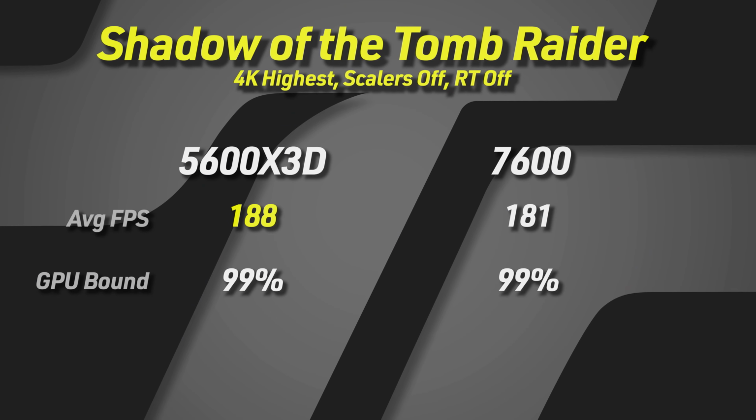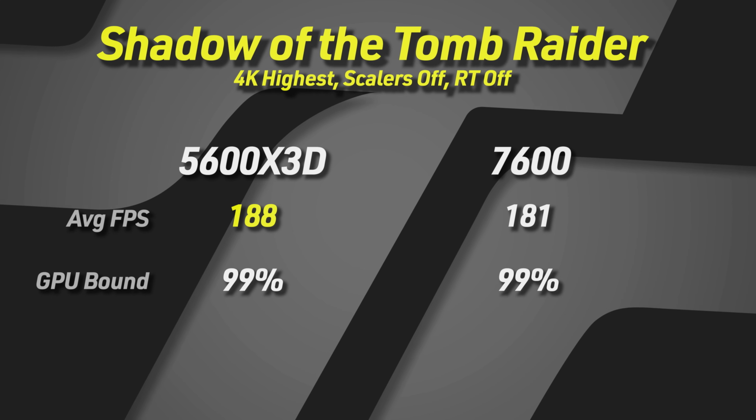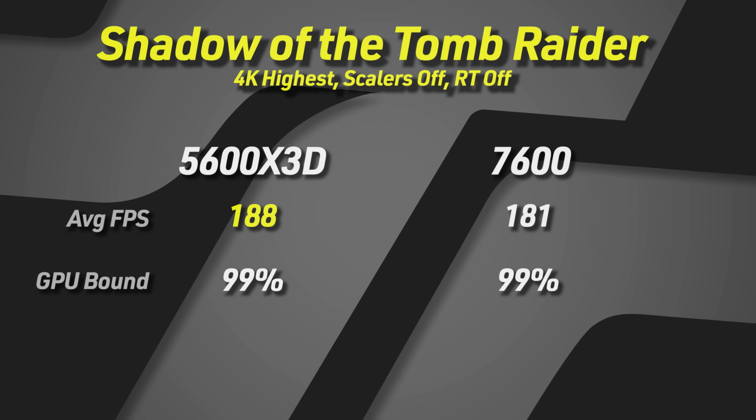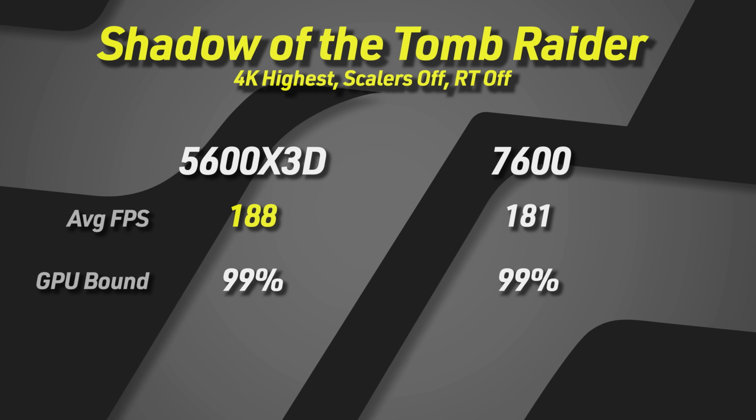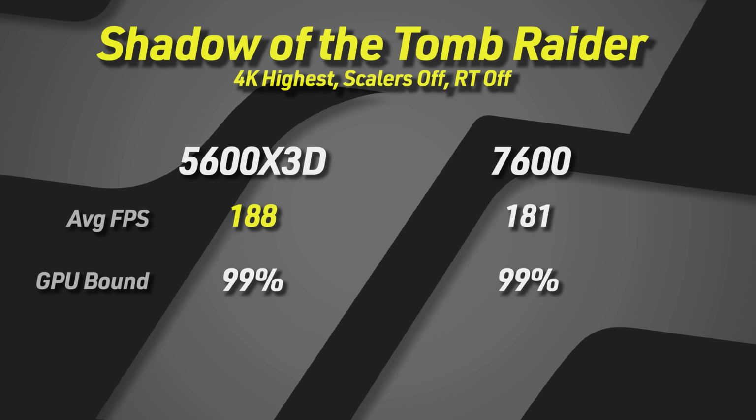But moving on to 4K now, this is on highest settings because again, we want to now take the load and put it back on the GPU. The 7600, 181 FPS average with a GPU limitation of 99, which makes sense because the GPU is now handling 4K highest settings, and that's a lot of load even for a 4090. Okay, with it being 99% at 181, I would expect that to be the case over the 5600X3D. However, that's not the case because it was 188 at 99%.